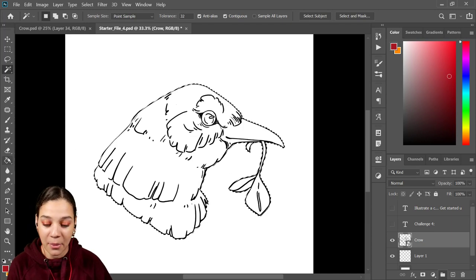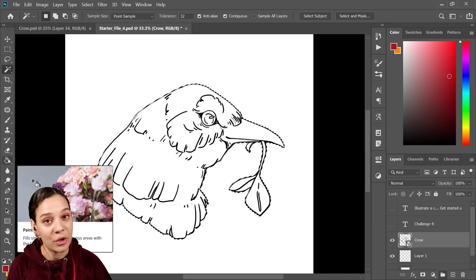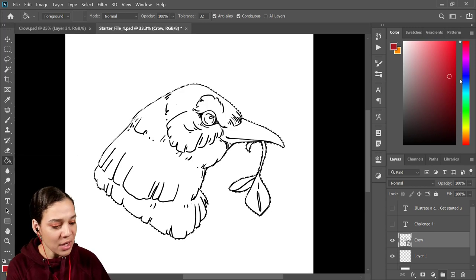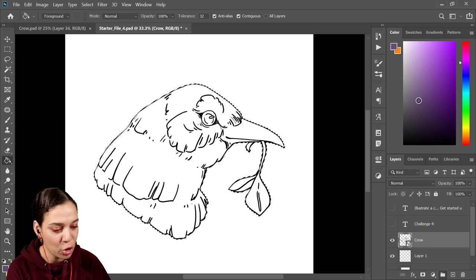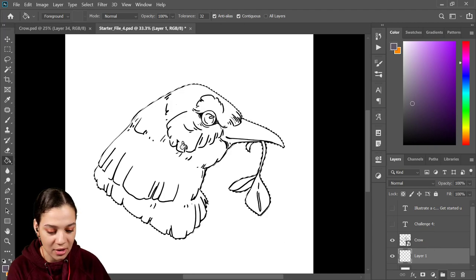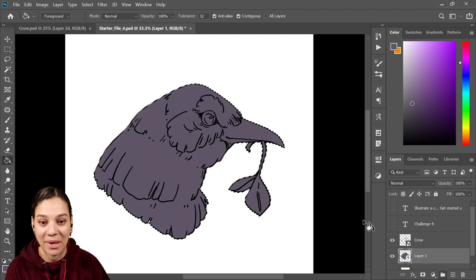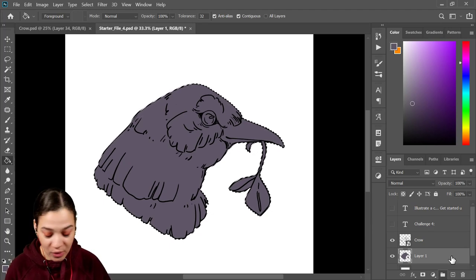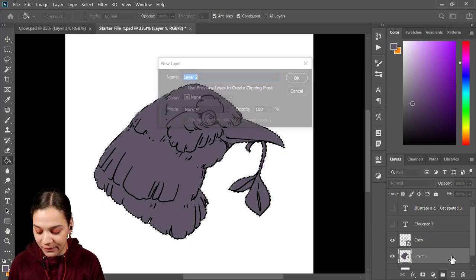the crow. I'm gonna come over here to my paint bucket tool. If you don't see your paint bucket tool, all you have to do is right click your gradient tool or your 3D material drop tool, because it will be in that folder. And I'm gonna come over here and select kind of a purpley gray color, like a darker purpley gray. And on my fresh layer here, I'm gonna paint bucket just a base color in there, which I think looks pretty cool. Now what I'm gonna do is make a new layer, Control Shift N.